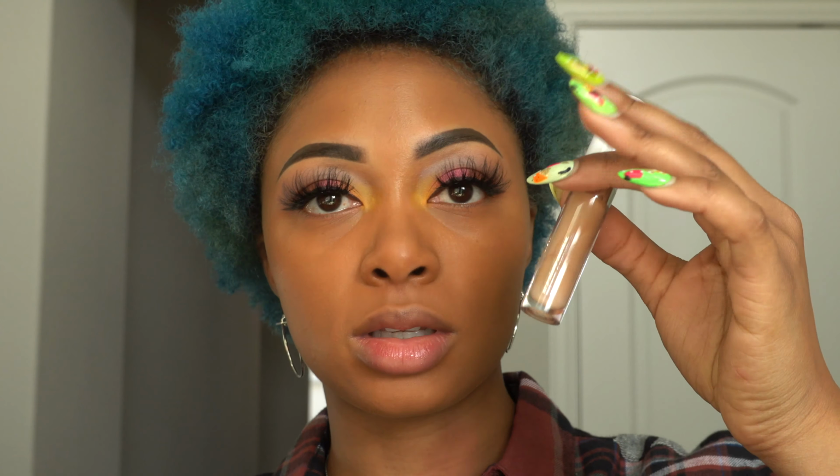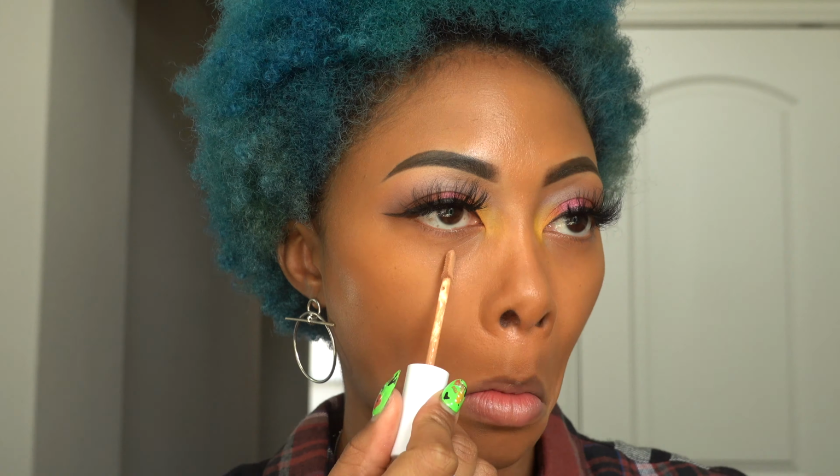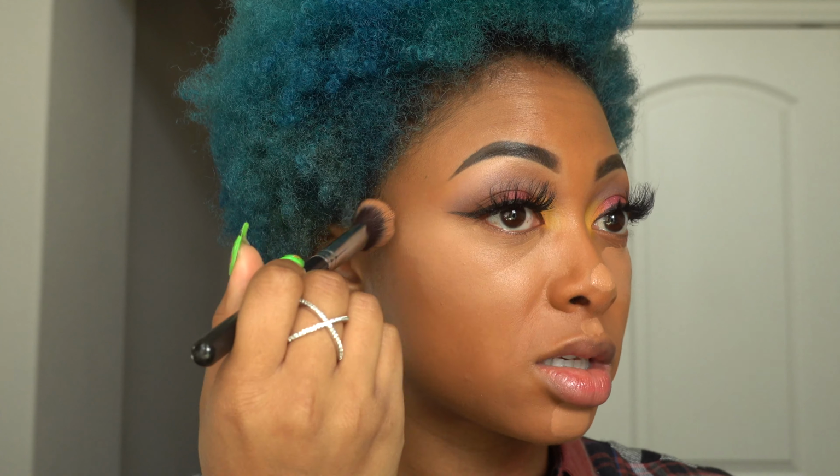I'm taking some concealer. I'm trying to empty this out. This is the ColourPop No Filter Concealer in Medium Dark 38. I'm not gonna do my forehead because I always look ashy when I do it. I'm gonna pull it down. This is why I did not do mascara on the bottom yet.